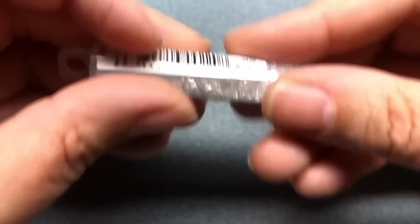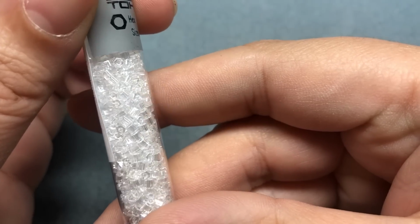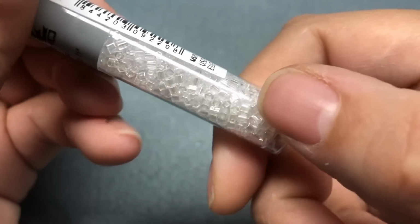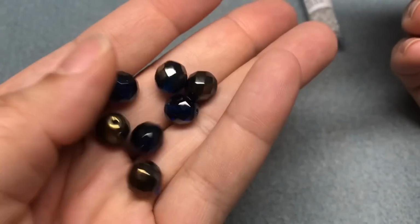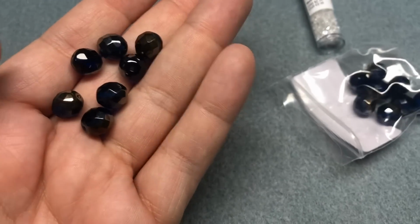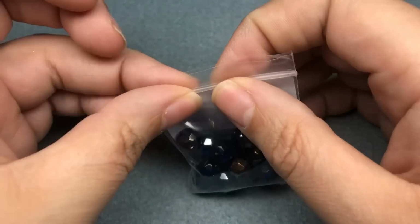First, I'm seeing, oh, these must be the hex beads. Yeah, size 11. Oh, they're gorgeous. They look like little ice cubes. I love them. Transparent lustered crystal. Love it. We have a fire polish round golden capri 10 millimeter, about 15 pieces. They're beautiful. I love that gold. I know, I think Sam said this is one of his favorite blues. I can't remember when he said that, but I feel like I remember him saying he really liked capri blue.